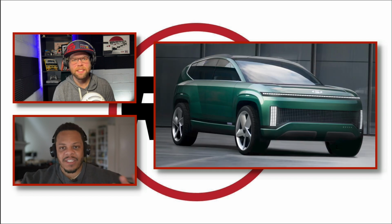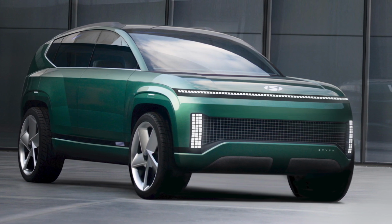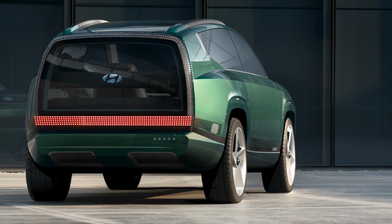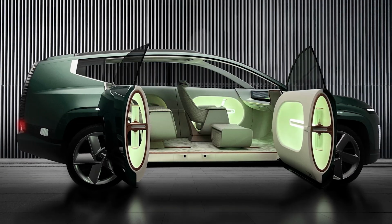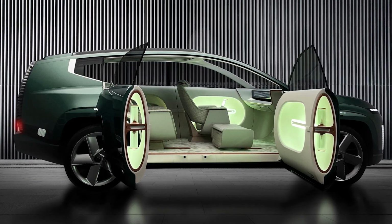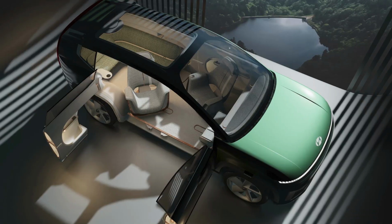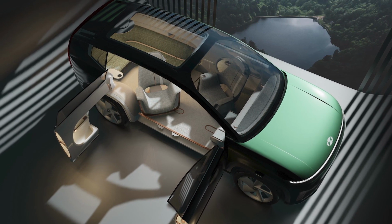Out back, you've got that completely vertical, almost full glass rear. Maybe it's a hatch. It doesn't look like it opens on the concept, but it does remind me of 70s and 80s hatchbacks, like the Volvo 1800 and the old Civic hatchbacks. It's crazy. That's not going to be crash ready. It's not going to make it to production, but it's kind of cool.